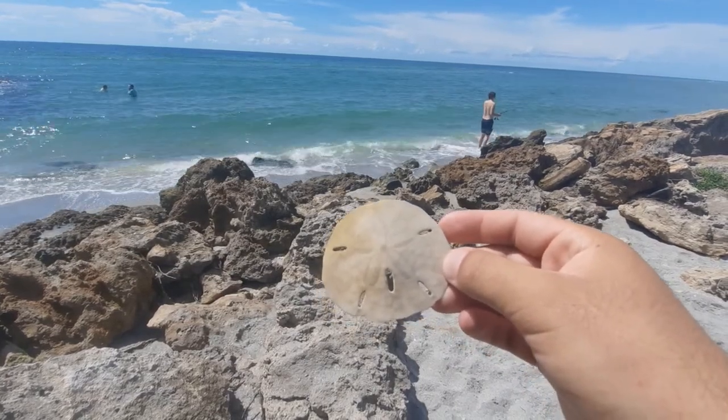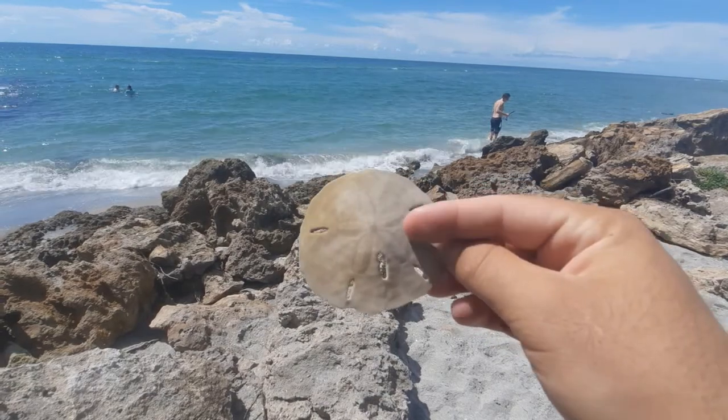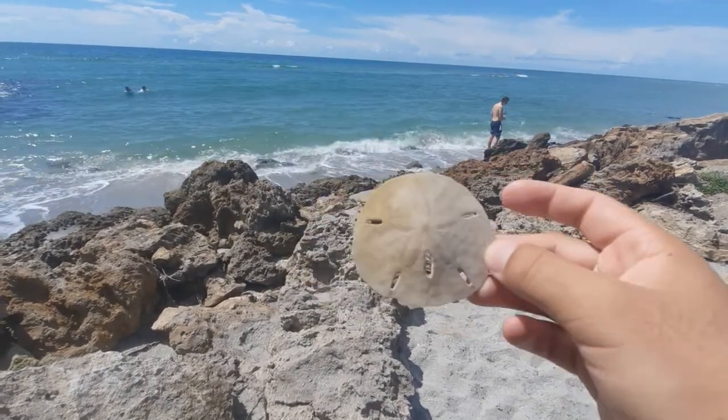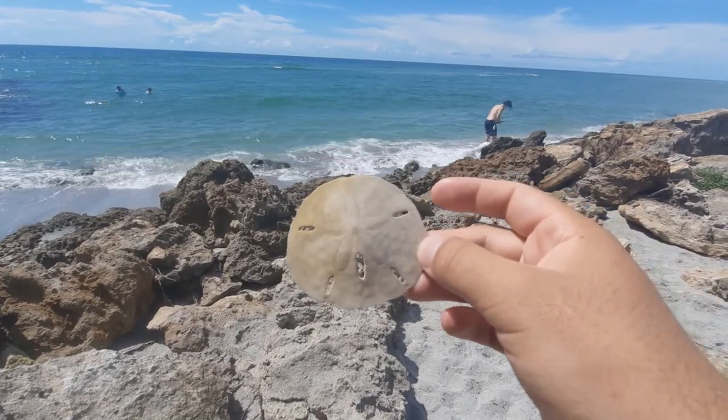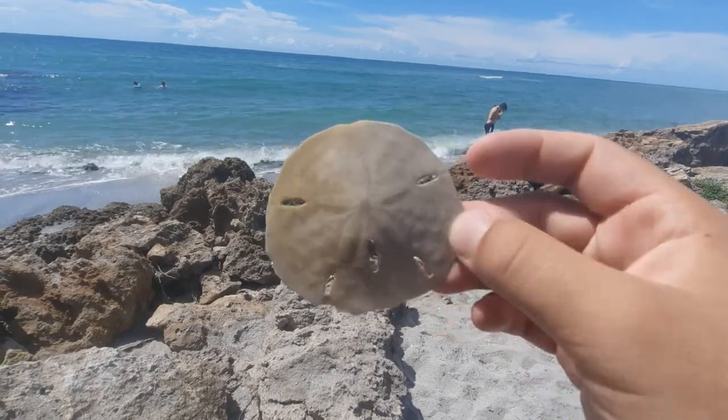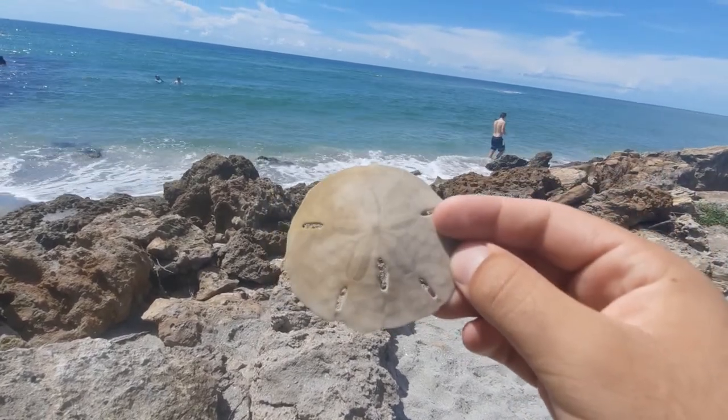Now what's also neat is those five points that you see, those are essentially its gills in a sense. That's how it breathes while it's in the water. But it's just really cool to look at.